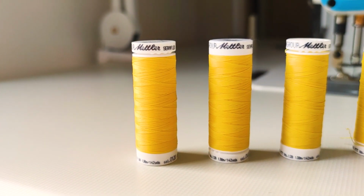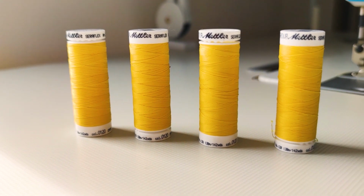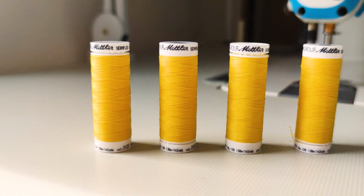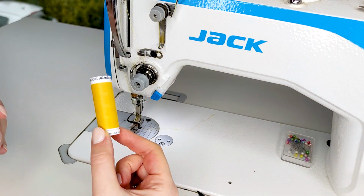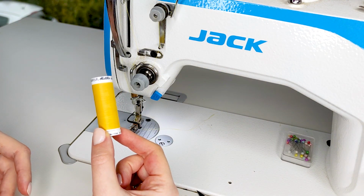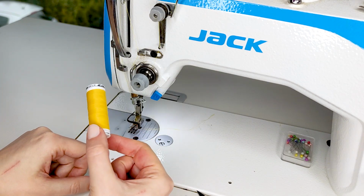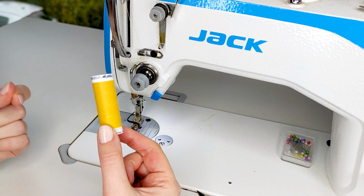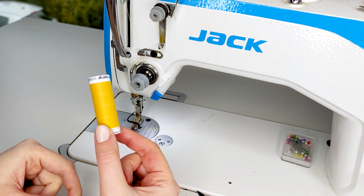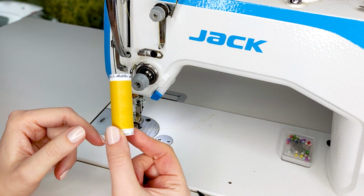It has elongation of 65%, which is almost double compared to regular sewing thread, and it's really a highly versatile thread. You can use it for active wear, for women's clothes, men's clothes, kids wear, even lingerie and swimsuits. And this elasticity that this thread has really ensures that the seams made with this thread do not pop out and your seams stay elastic.